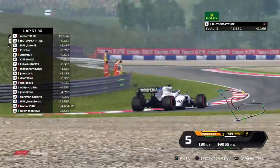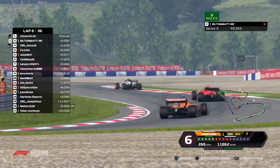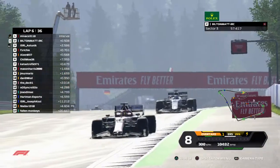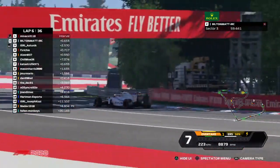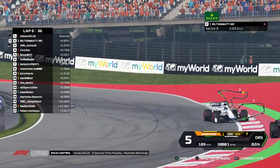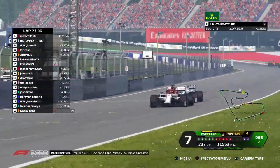Bilton Matt's getting actually very close to Mavaku. I'm going to have to keep an eye on that. But we got some battles going on for the podiums here. Lap 6 out of 36, so we're 1/6 of the way through this race. And Bilton Matt's going to get DRS here. Oh, look at how wide Mivako goes. And I believe, yeah, he does take a 3-second penalty for his troubles.